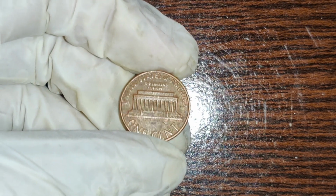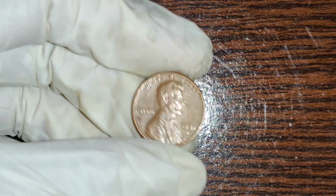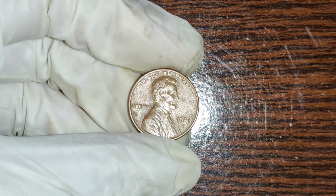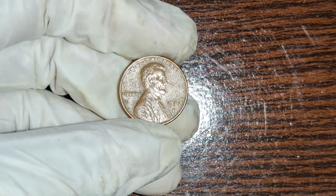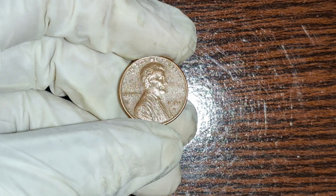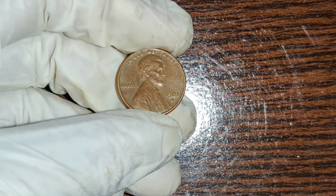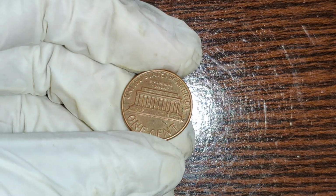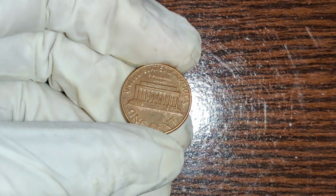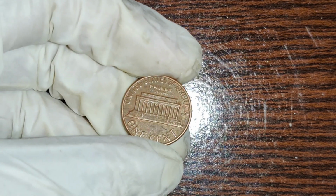Current market value. Cut to eBay and auction websites showing recent sales. So, what are these coins selling for today? While the standard 1981 penny is worth only face value, rare varieties have sold for anywhere from $1,000 to over $10,000 at auctions. And of course, that ultra-rare specimen reportedly hit $12.5 million. The market for rare coins is hotter than ever, so keep an eye out for these hidden gems.